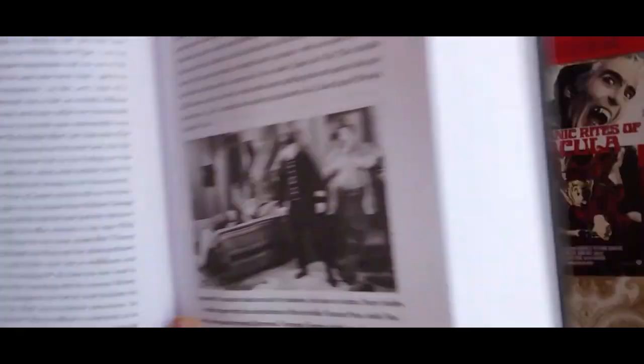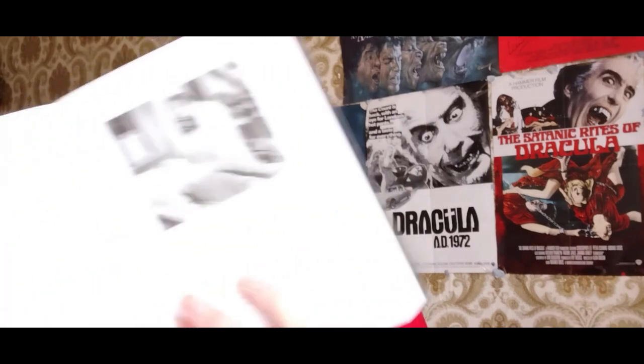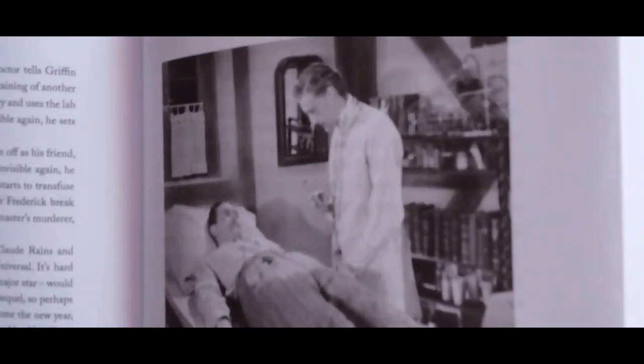The Invisible Man Returns, that's the first movie it covers, from 1940. So there you go. Stills here. John Carradine there from one of the Universal Monster movies. That would be The Beach Girls and the Monster, 1965. This is from The Invisible Man's Revenge. That's a shot there. But oh yeah, absolutely made up.